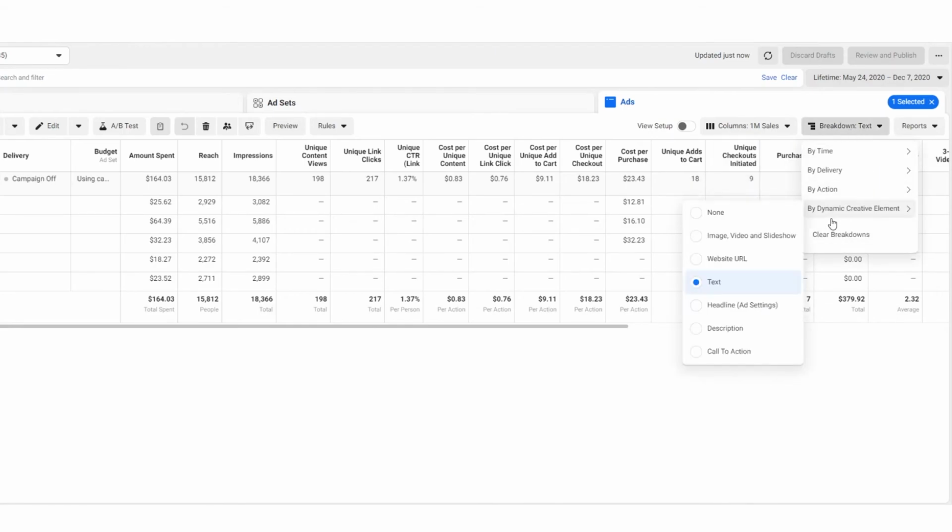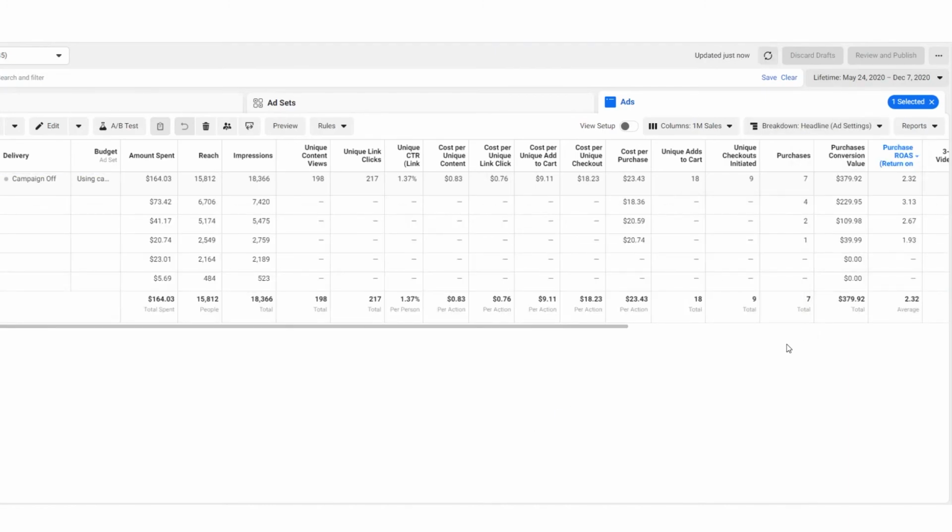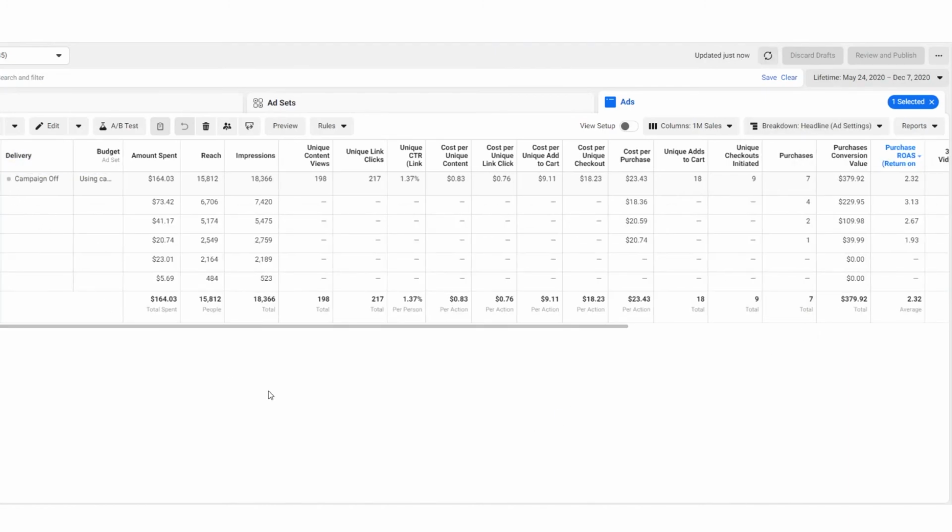And then to go to the last one, I don't know if I tested headline on this. Let's take a look. Oh, I did. So I tested, looks like 5 headlines. And the headline for this one was "50% off today only." I don't know if that would necessarily work for your products, but give it a shot. And it worked for me. I got 4 purchases on that headline at 3.13 ROAS.